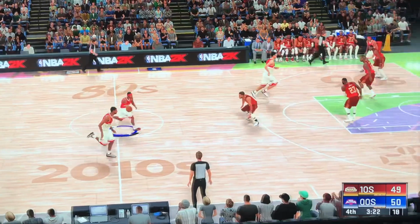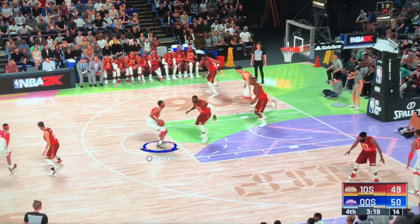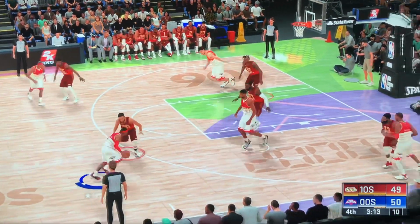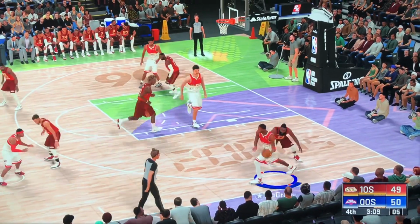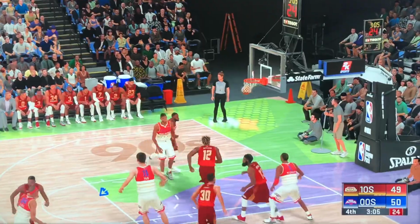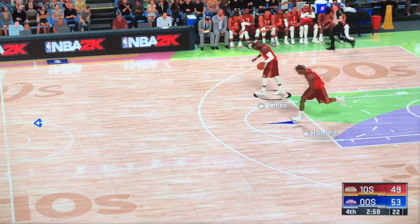Guys, they're holding on to the slimmest of leads. Yeah, and you can't afford to let that thing get any slimmer. Back to Iverson, and they double up Iverson. 6 to shoot. For 3, Pierce. Good. And it's Iverson who picks up the assist. And the 2000s team leads by 4.